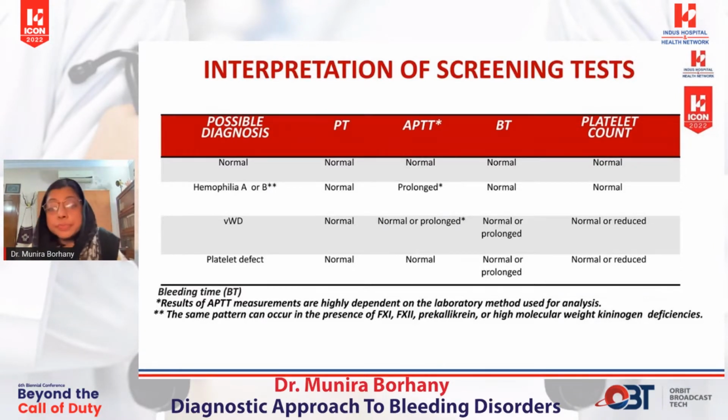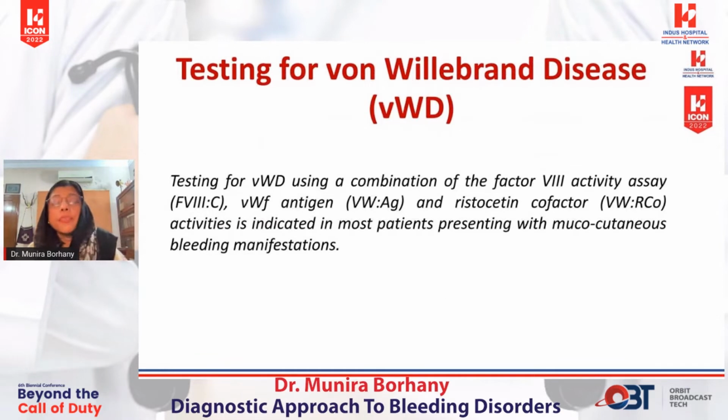For von Willebrand disease, which tests do we do for the diagnosis? As I told you previously, in Pakistan we usually diagnose von Willebrand disease based on the factor 8 activity assay, von Willebrand factor antigen, and the ristocetin cofactor. This basically tells us the function of von Willebrand factor. It is indicated in most patients, especially those presenting with mucocutaneous bleeding symptoms.